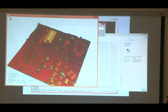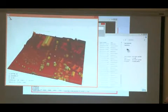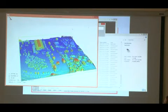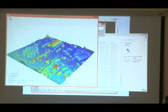And then you get a different shading that shows you the elevation as well. If I press H one more time, I get a different shading mode. I like this one. This looks nice for this data set.